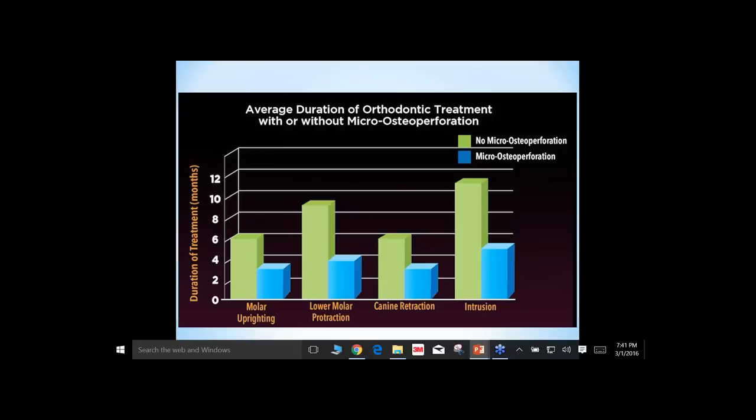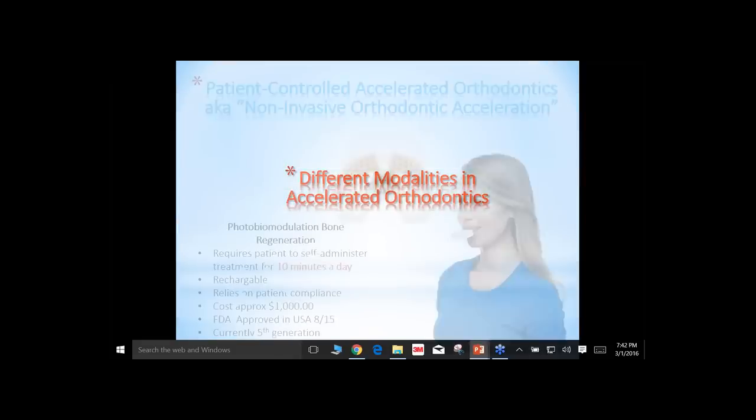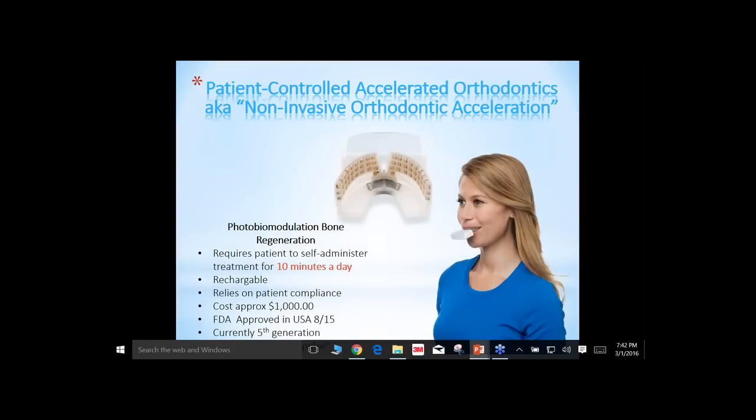So now let's look and see, what are our options here if somebody doesn't want to get perforated? What else can you do? So one of the newest ones that came out in August of last year is photobiomodulation. This is a device called BioPulse. It's kind of a non-invasive accelerator.